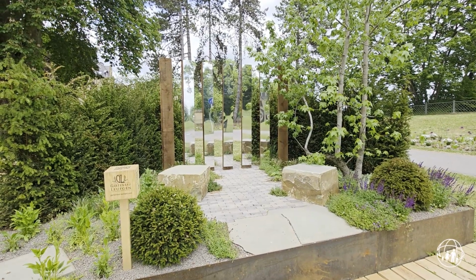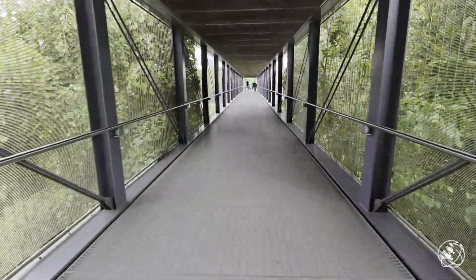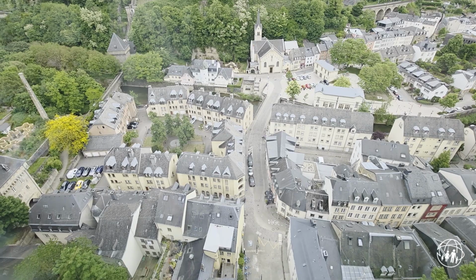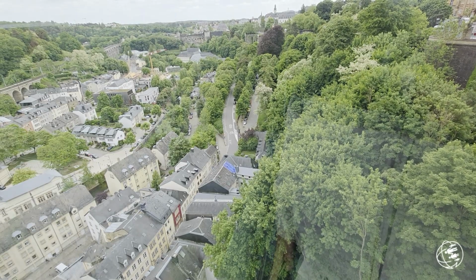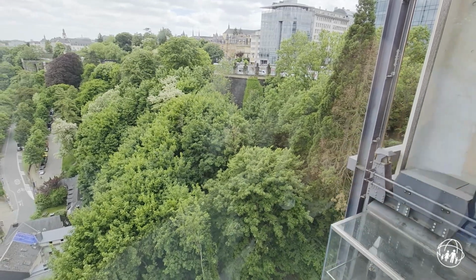To end our tour, we take the panoramic elevator, a modern addition that links the upper and lower parts of the city. It's a smooth ride down with a stunning glass view. And the perfect finale to your first glimpse of Luxembourg City.